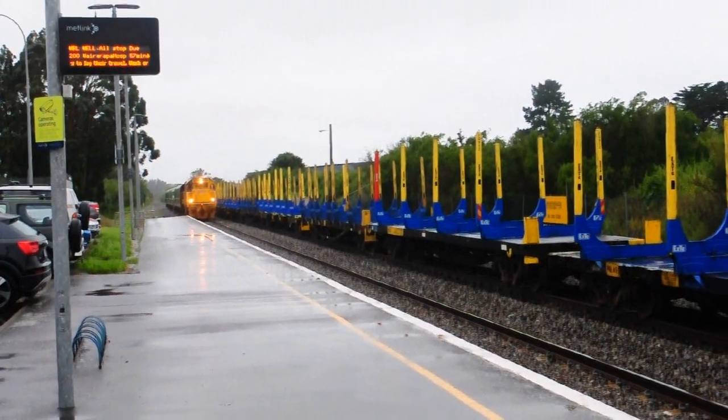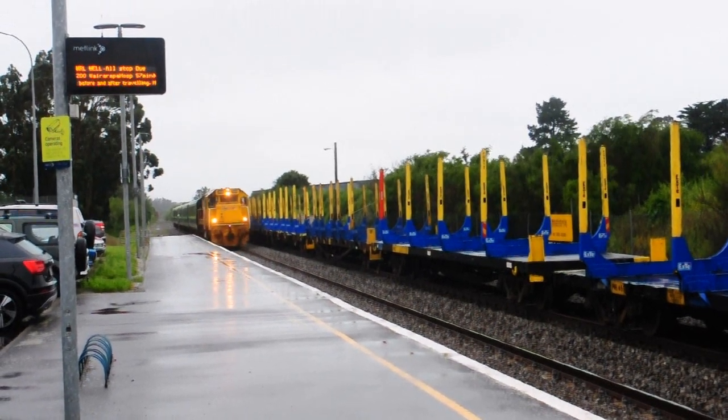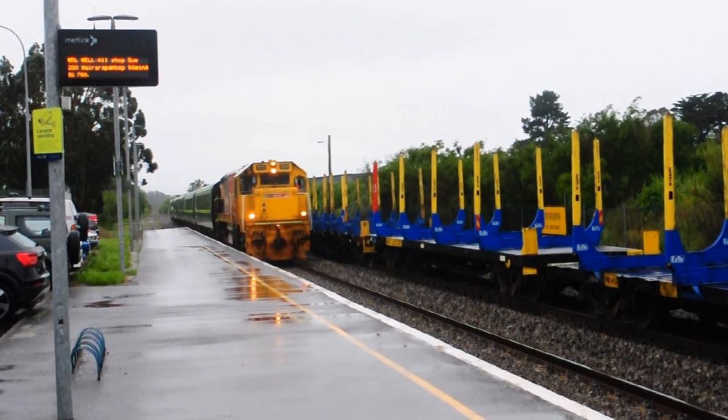After going to the Fell Locomotive Museum in Featherston, I joined train 1607 at the aforementioned station for a ride down to Wellington. This time, DFB 7213 was doing the honours.